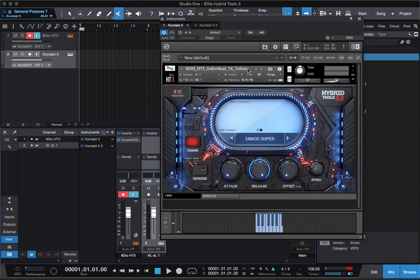Yeah, I mean, even calling them taikos. I mean, might as well just call them bangs or something. I can barely hear the taiko in it. It's interesting that it opened up into the second one, to the piano.